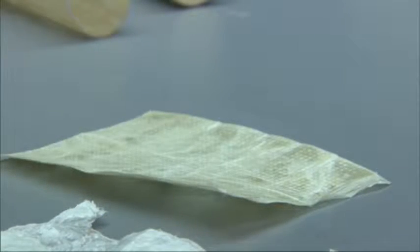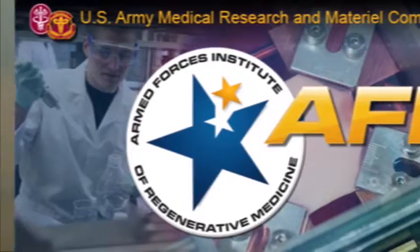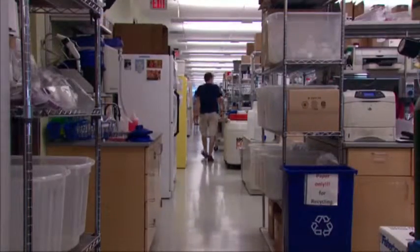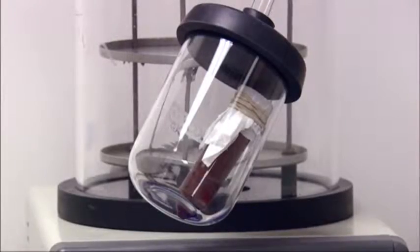We want to put something back there that not only is going to turn into muscle tissue, but will change the quality of life for the patient. Advances like this are possible because of a taxpayer-funded program called the Armed Forces Institute of Regenerative Medicine. For the last 4 years, $300 million in grants have gone to top hospitals and universities to speed research in cell science and advanced plastic surgery.